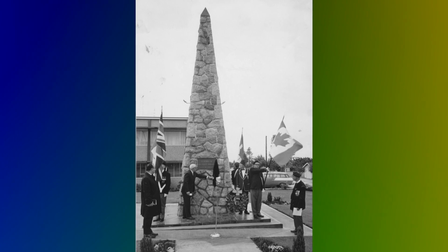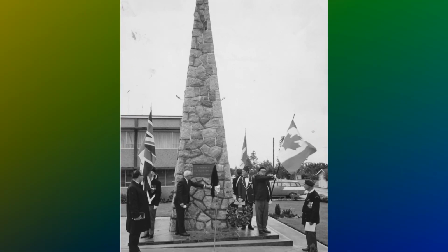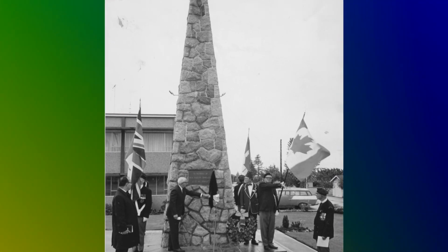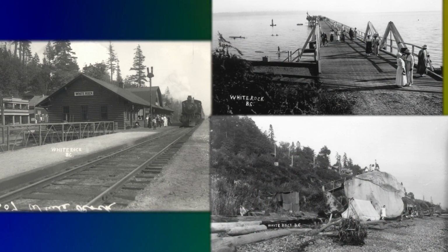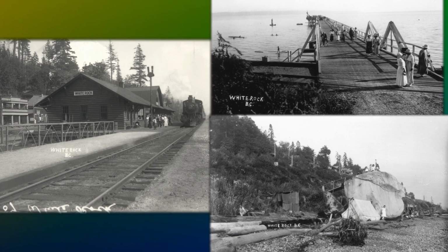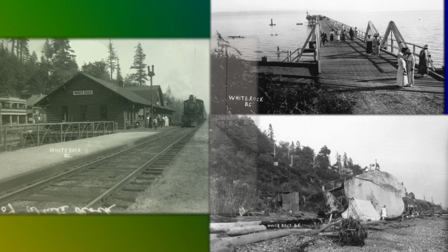The answer is C. White Rock's cenotaph, although an important monument to the history of the community, is not an official heritage site. The station, the pier, and the rock are the 3 official heritage sites in White Rock. In 1975, Burlington Northern Railway vacated the station on the beach and moved to a station near the international border.